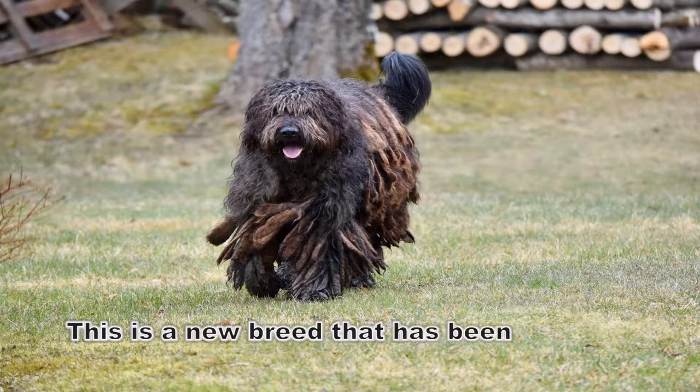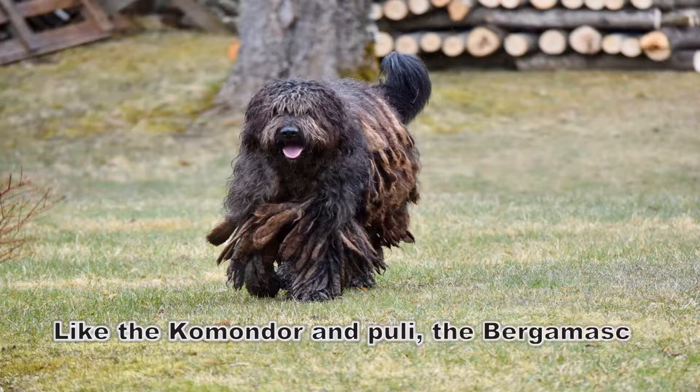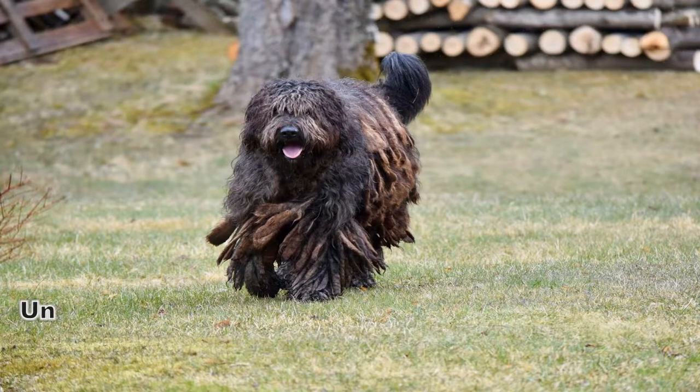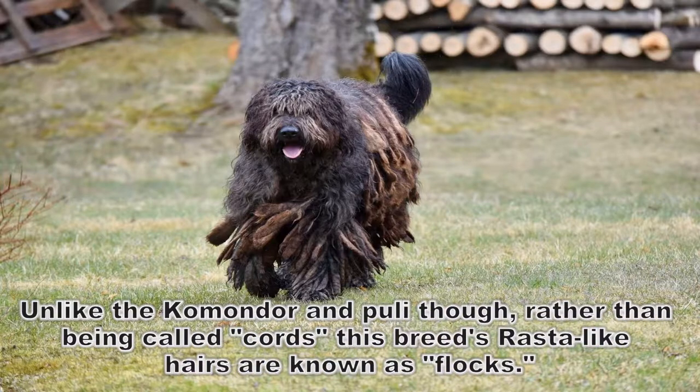The Bergamasco. This is a new breed that has been recently welcomed to the American Kennel Club's registry. Like the Komondor and Puli, the Bergamasco boasts dreadlocks. Unlike the Komondor and Puli though, rather than being called cords, this breed's rasta-like hairs are known as flocks.